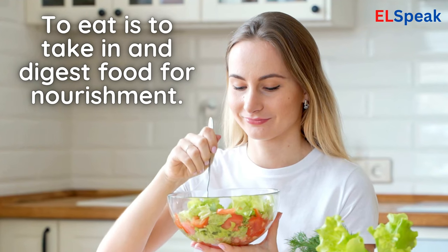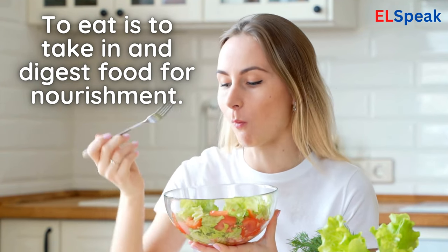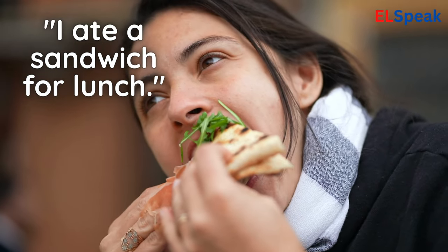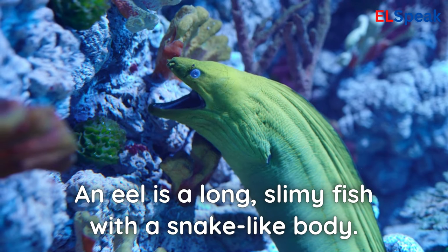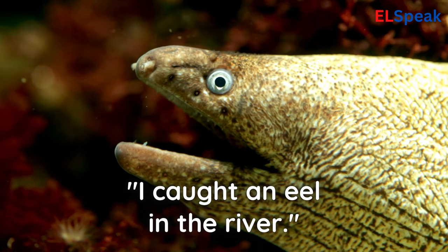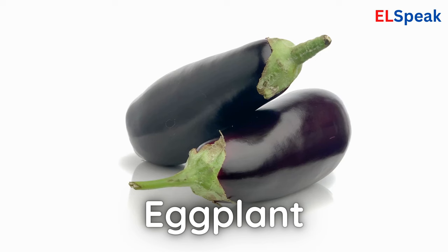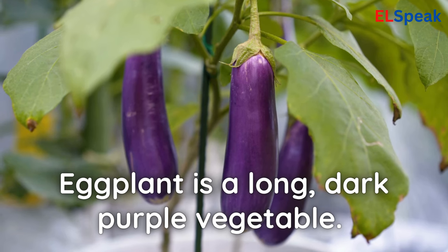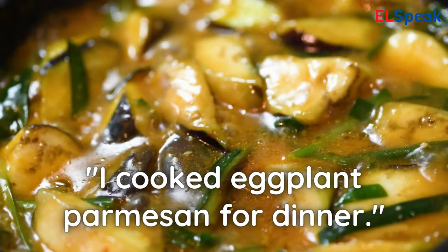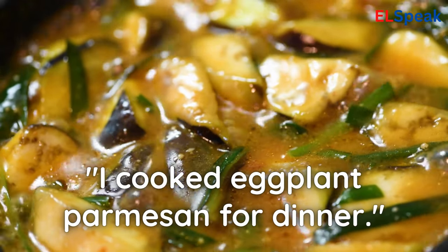Eat. To eat is to take in and digest food for nourishment. I ate a sandwich for lunch. Eel. An eel is a long, slimy fish with a snake-like body. I caught an eel in the river. Eggplant. Eggplant is a long, dark purple vegetable. I cooked eggplant parmesan for dinner.